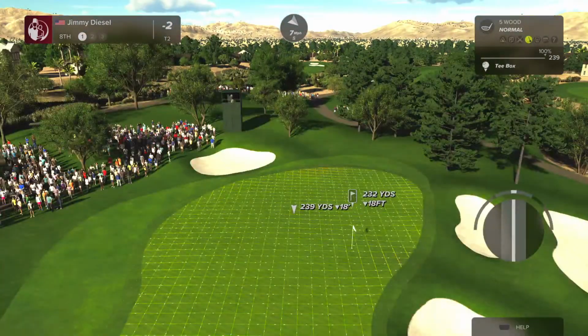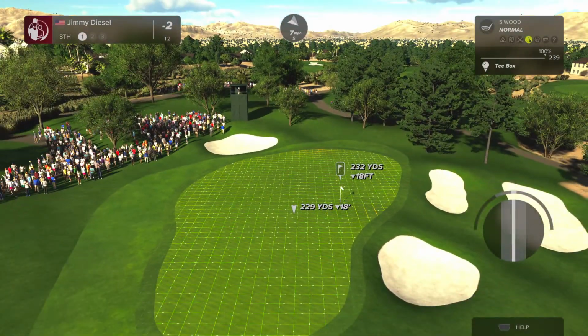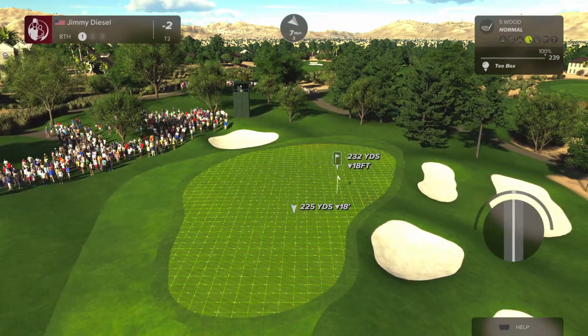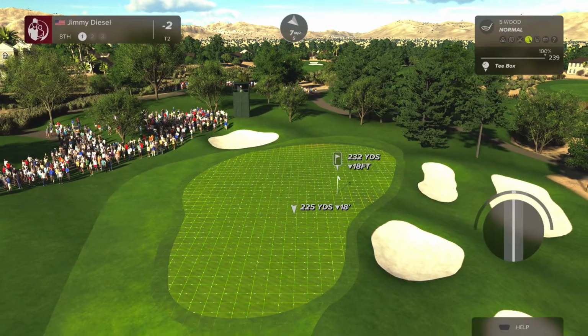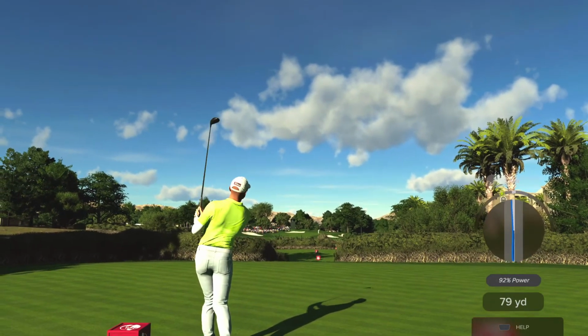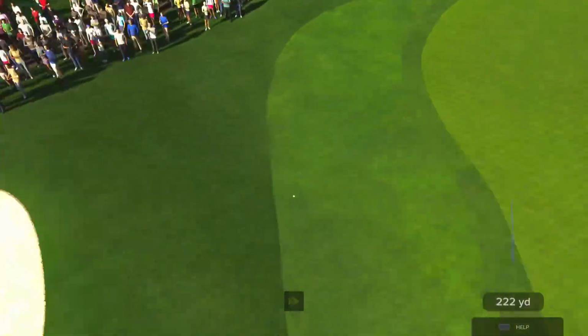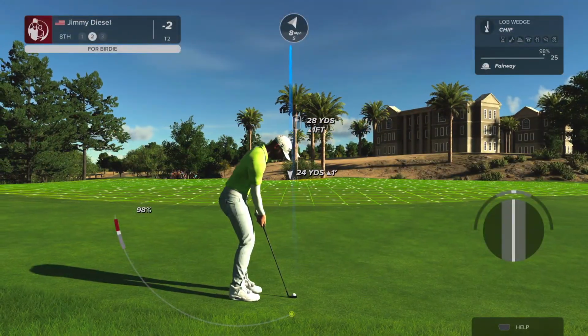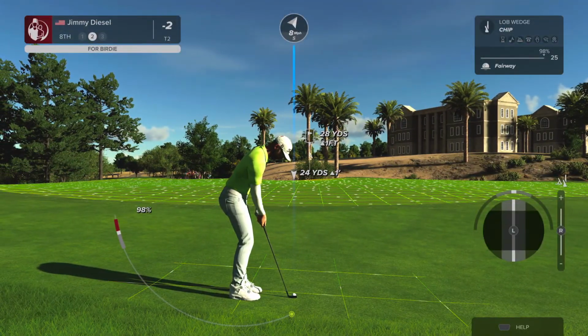The 8th at TPC Summerlin is a big par 3 playing 239 from the tips. A well-struck shot will avoid the gully here, but anything to the left half can roll off the green. The bunker short right is also to be avoided, so you don't make a sloppy bogey. Yeah, oh no, this one's left. All right, facing a little up and down here to save the par.